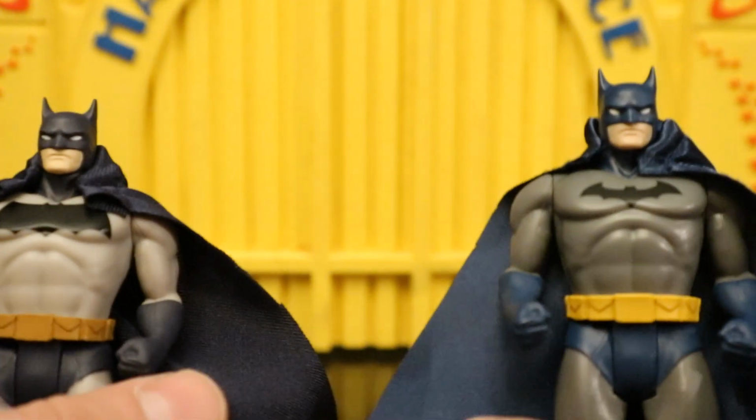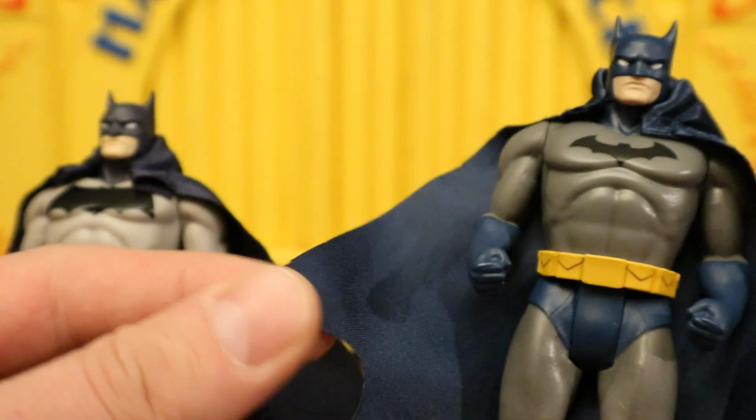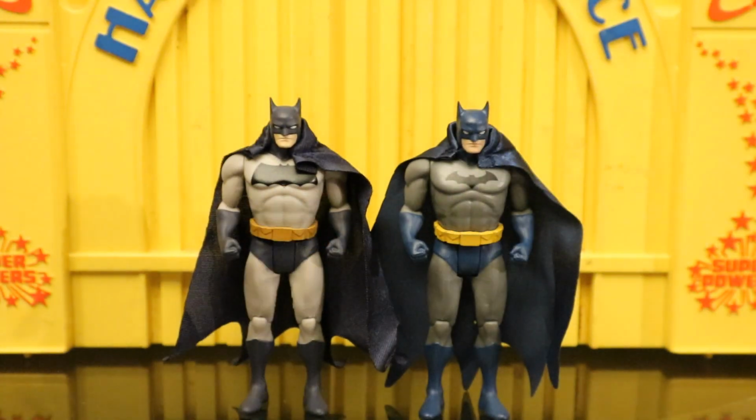It is made of a better material than the new one. Regular cloth soft goods. This one here has that weird sort of feel to it that I don't like in these kind of capes. I'm glad they went away from the original style.